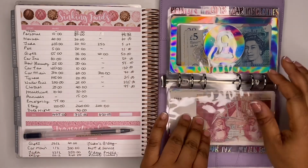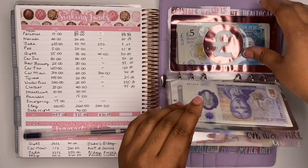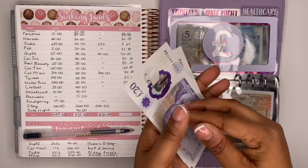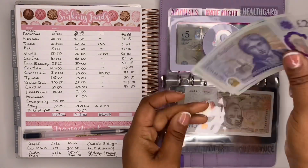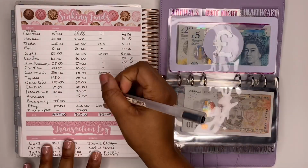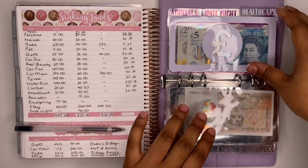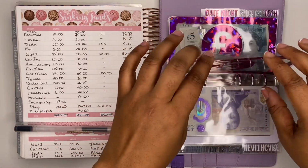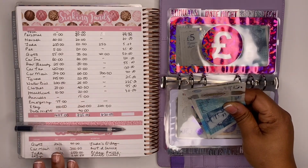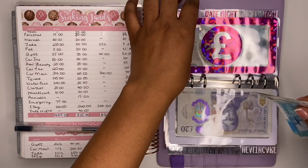Healthcare, at the beginning of the month we had 10, added 20, so we should have 30. And it's here, we've got 25, £30. Okay, and then my annuals envelope, which is here. We didn't have any money at the beginning of the month, but we added 15. So that's 5, 10, 15 into this envelope.